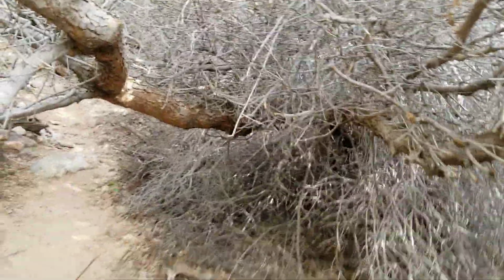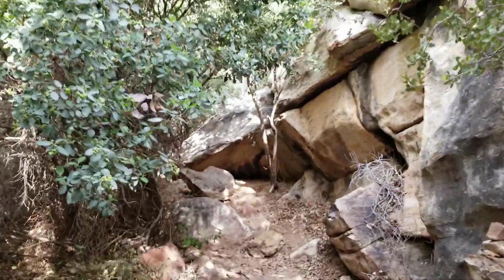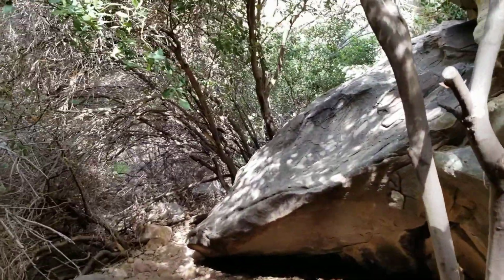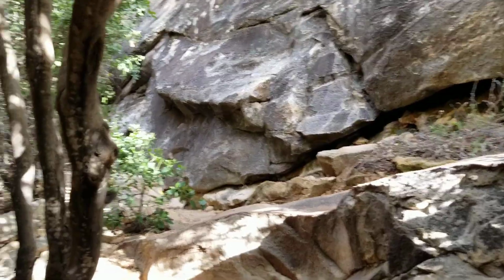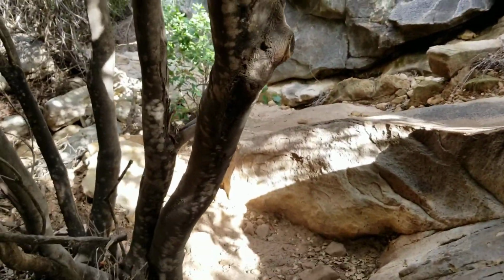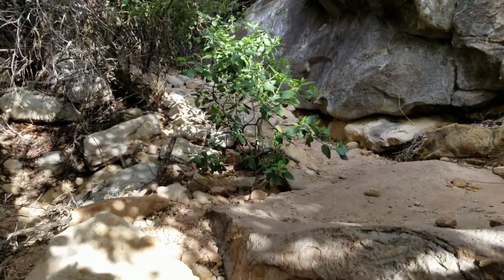So you can see, wow, we are definitely going through a tunnel of brush. Thought I'd take you through here just so you could see that, yes, we are in the midst of all that underbrush that we saw from above. And yet, here, surprisingly, is a way through without having to, I got too many things in my hands here, just a minute. Without having to bushwhack at all. But yeah, I'm squeezing through here.